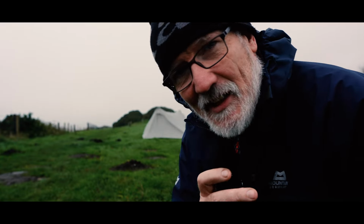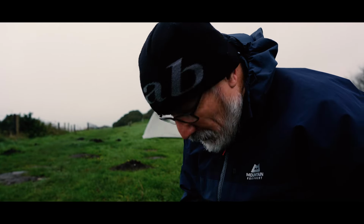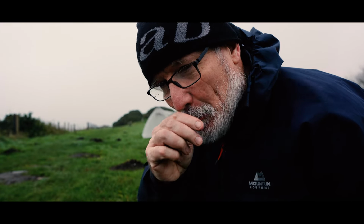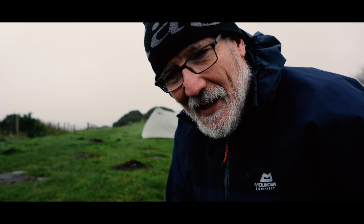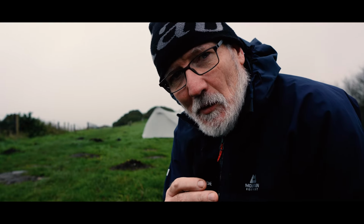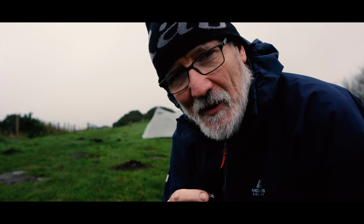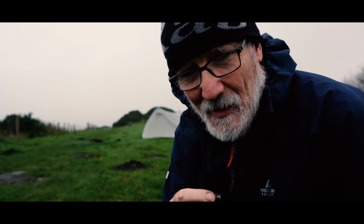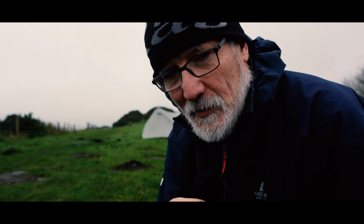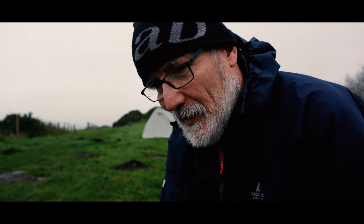So when I was setting the tent up, I didn't catch it on film. It was a bit of a lull in the battle with the wind, so I tried to get up as quick as possible. Now, in these winds, a tent like that is going to be difficult to put up in high winds, to be fair. As I say, the gusts here are between 15 to, I think, 20, 25 mile an hour.